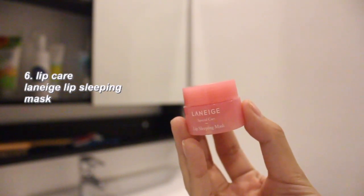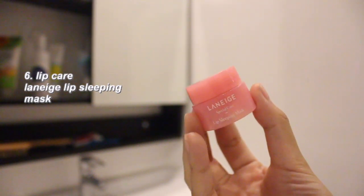After all of that, I just used this Laneige Lip Sleeping Mask, and I still have the small one. Ito yung tester nila, guys. And ilang months na to sa akin, hindi pa siya nauubos. I don't know why, but it looks like this.